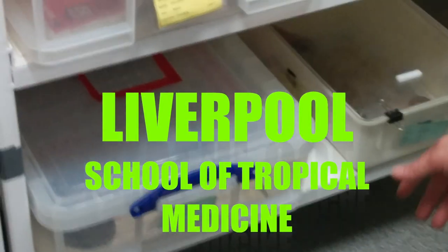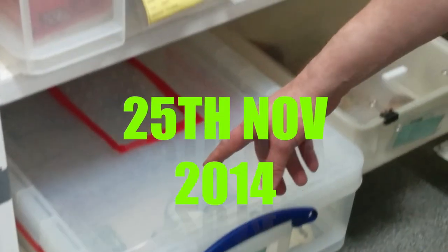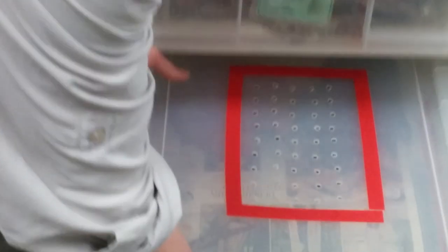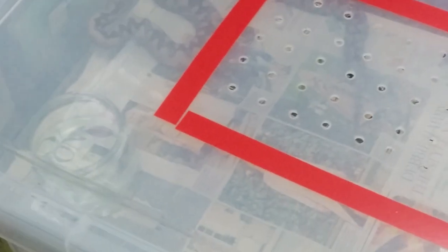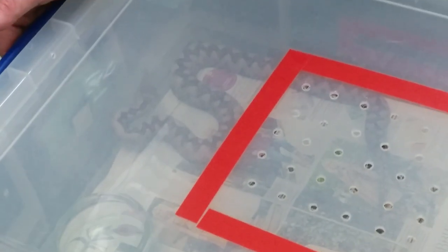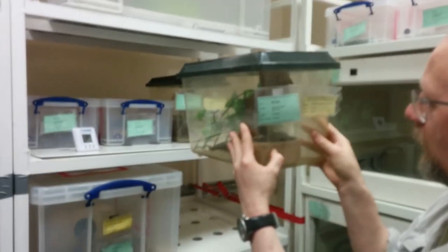Various different snakes. So we've got, down at the very bottom here, these are vipers. That's a very close relative of the British adder, with a very similar sort of venom composition. And so he's growing quite well.